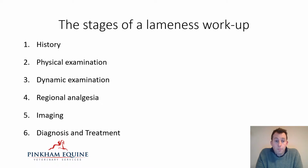This is just a brief list of the different stages of a lameness workup, beginning with the history that we'll take from the owner of the horse, detailing what the problem is in their opinion, how long it's been going on, and so on. The physical examination, so looking at the horse at rest. The dynamic examination, so seeing the horse move, trotting up, lunging, flexion tests, ridden, and then moving on to regional analgesia, so that's use of nerve or joint blocks to localize the lameness, followed by imaging, ultrasound, or radiography typically, can become MRI scans or scintigraphy if required, and then hopefully subsequently a diagnosis and treatment of whatever issue we have found.